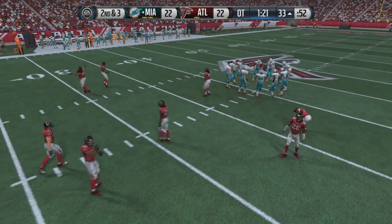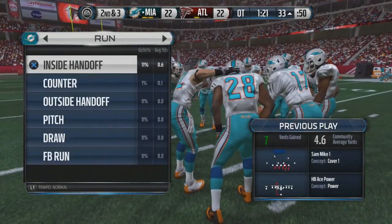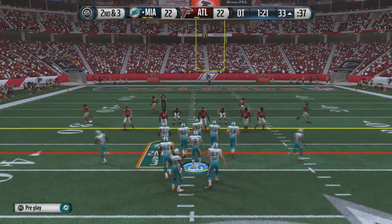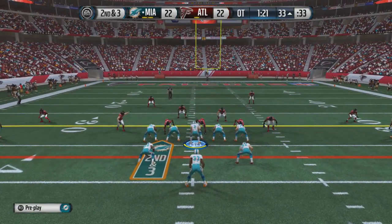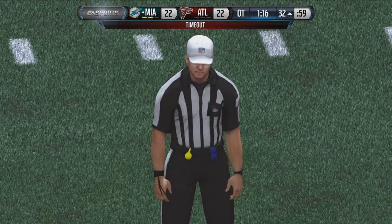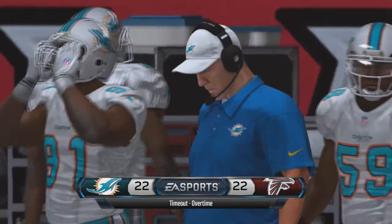After that timeout by the defense, play is ready to resume. Second down here. Full house formation. They call his number once more, and he's tackled at the 32-yard line. Falcons call for the timeout. We'll take a break with them. We'll be right back after these messages.